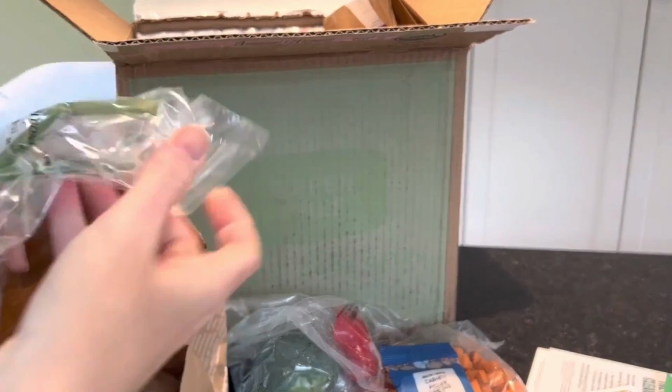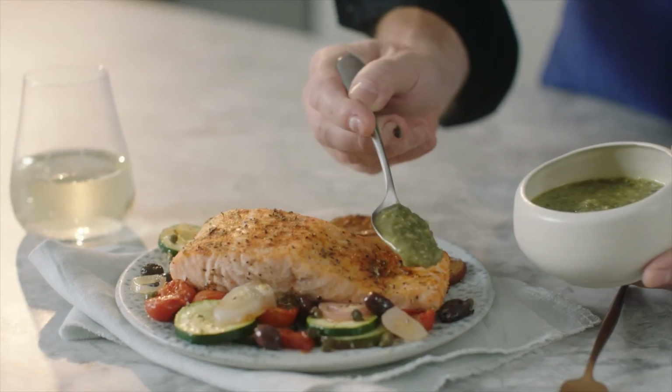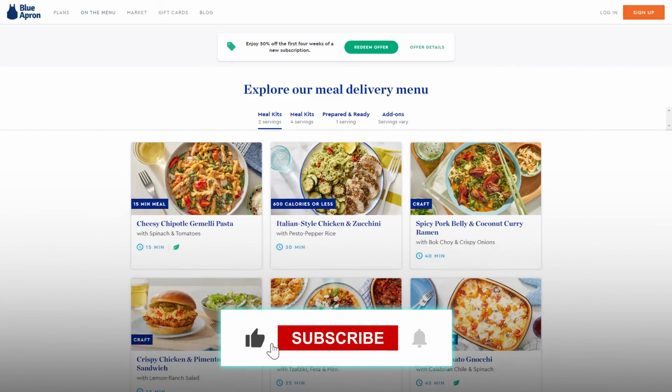So whether you've never tried a meal kit service before, or you've been through a few and haven't found the right one, I'd say Blue Apron is definitely worth giving a try. It honestly is one of those rare finds that has truly enhanced our dining at home and also given my wife and I something to do for a date night.